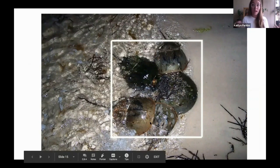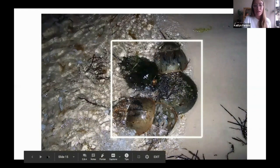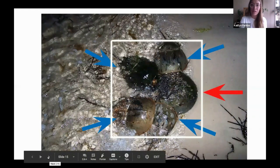In this example, we also want to look at males and females. Aurora and Don both told you about the differences between males and females. Females are really big, males are much smaller, and they're usually clustered around her. So in this particular photo, we've got four males surrounding one female. The red arrow is the female, and the blue arrows are the males. We would record this as one female, four males in our quadrat.